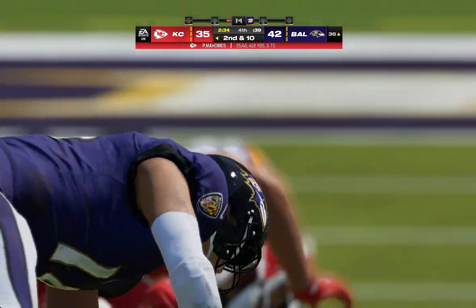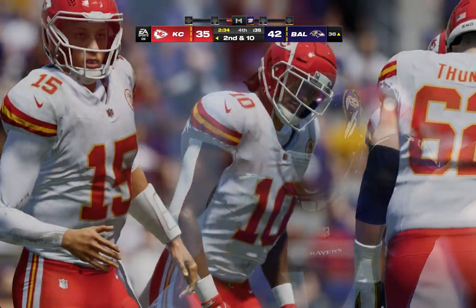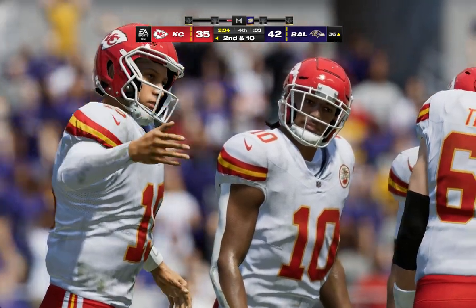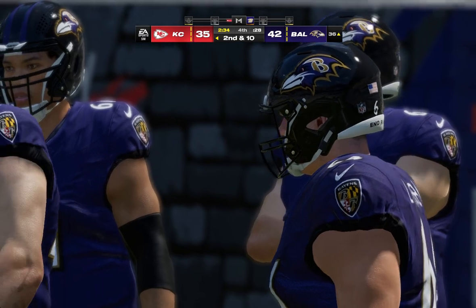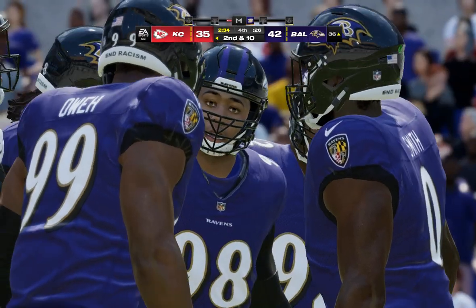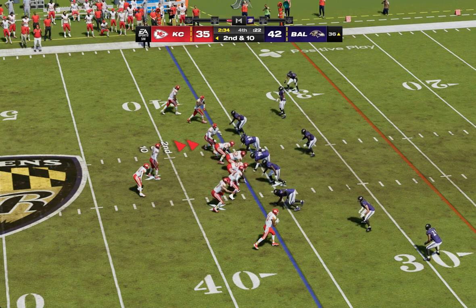And now a throw on first down there, but it's incomplete. As expected, he's gone to him several times in this game, but that's the first time one has slipped from his grasp. I'll bet he goes back to him, though. He's an excellent player. They'll try again from the 36 on second and 10.